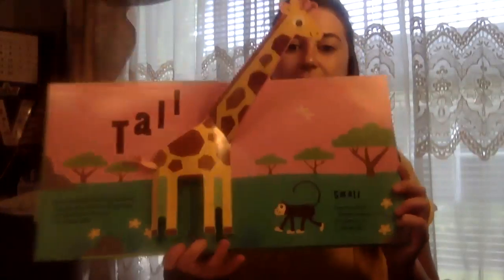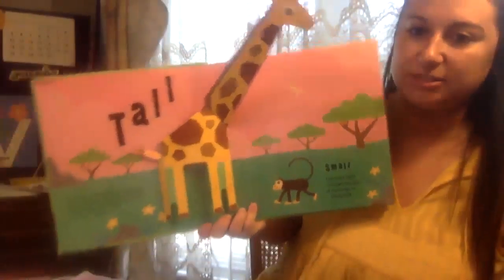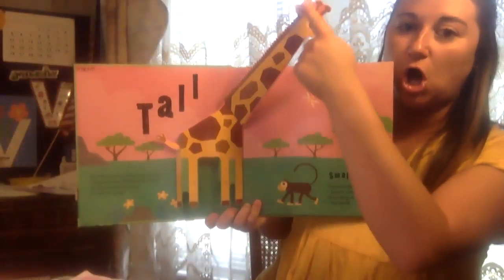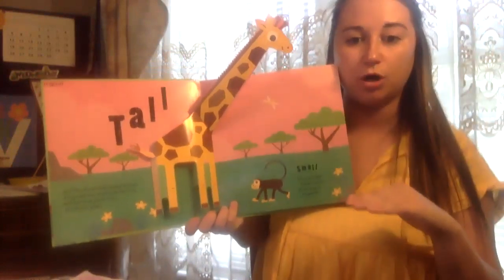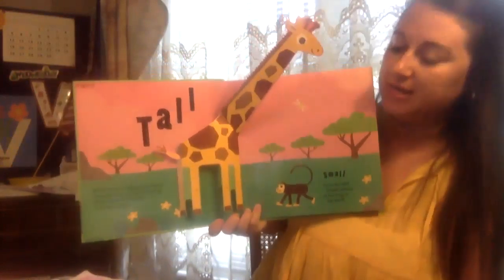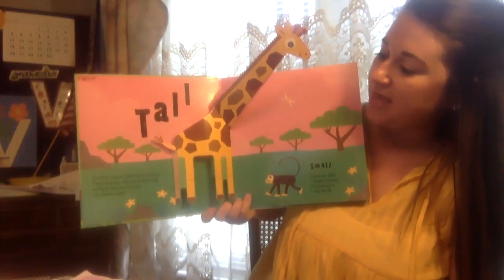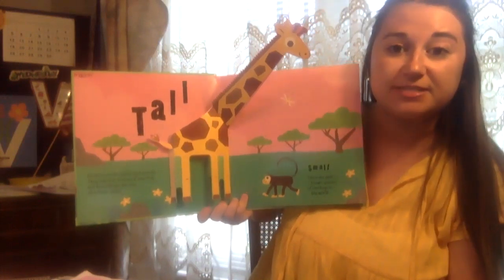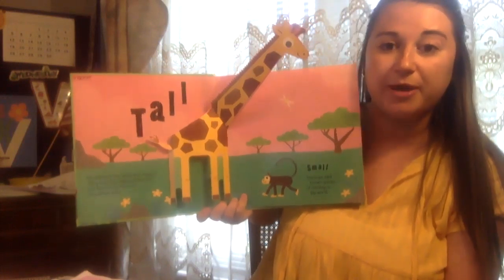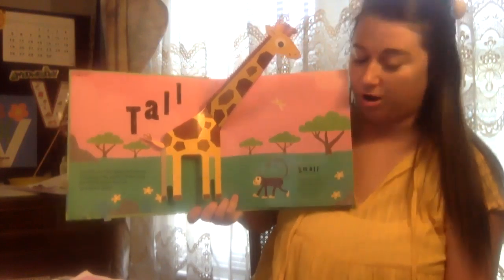So my first animal is a giraffe. And it says, a giraffe is very tall. So the opposite of tall is short or small, like this monkey. It says giraffes are the tallest land animals. They have legs that are 6 feet long and feet that are the size of a dinner plate. So think of your parents' dinner plate. That's how big a giraffe's feet are.